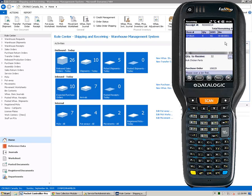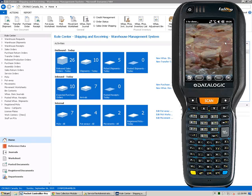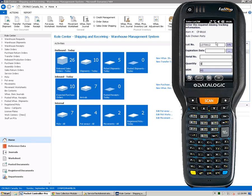So as an example, I'll just scan in something I'm receiving. Shows me the picture. The particular barcode I scanned had the lot number in it, so it automatically brings that lot number in. Otherwise, it'll either auto-generate the lot number for me, depending on your configuration, or I'd have to manually specify the lot number here if I didn't have a barcode for that lot number.